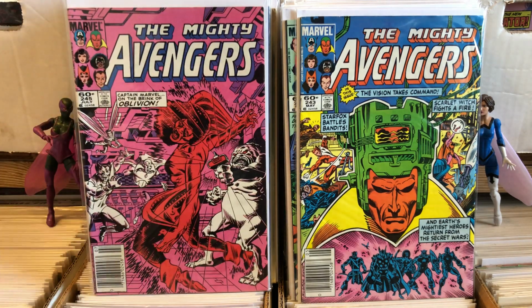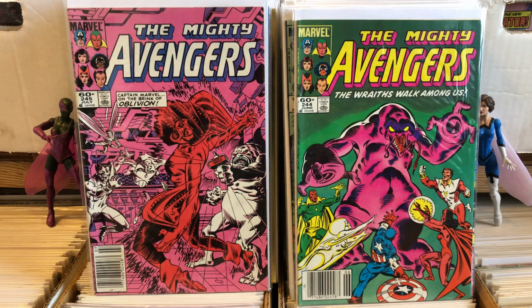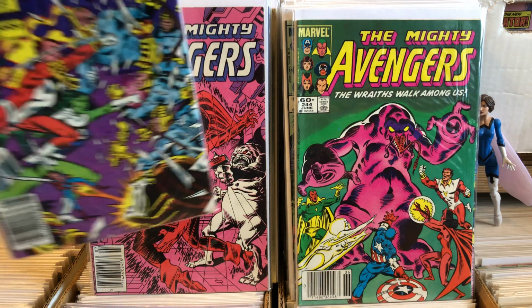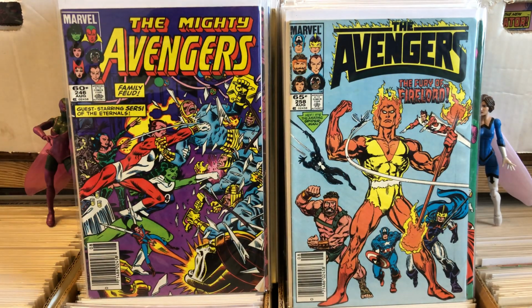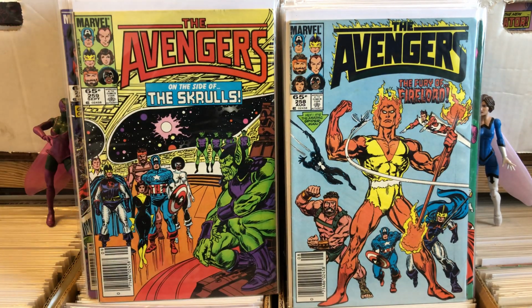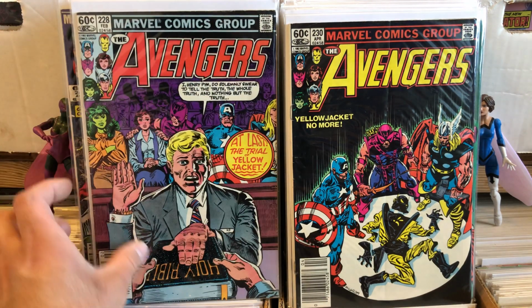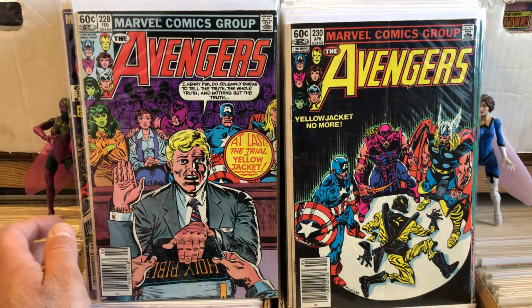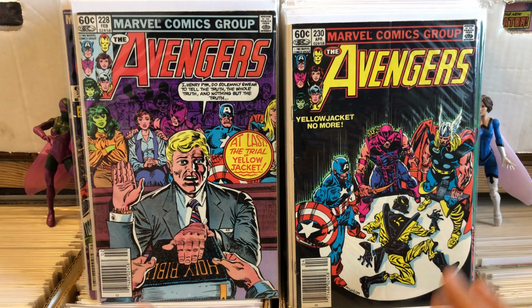That is a cool cover. I really like that cover. That is weird. And that is even weirder, and I like it too. I don't know what the deal is with that. There's some Fire Lord. More Skrull action. A Yellow Jacket suit. And who is that? Oh, it's Henry Pym. Okay. Anyway, that is my whole big pile of Avengers comics.